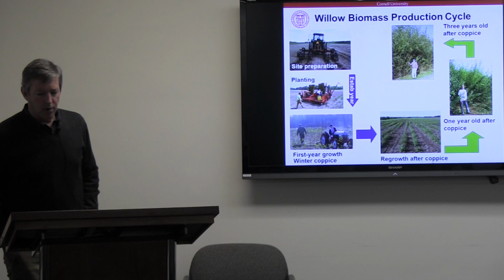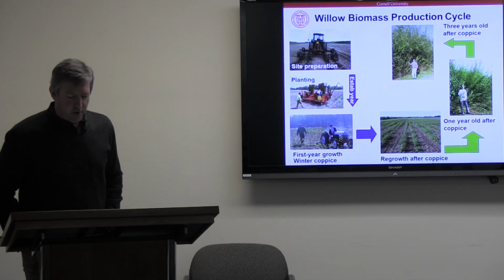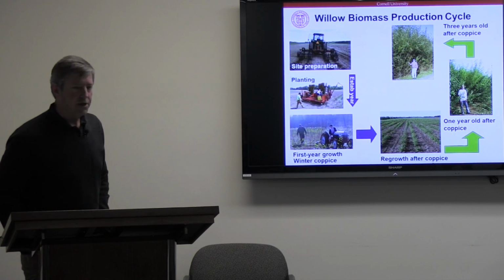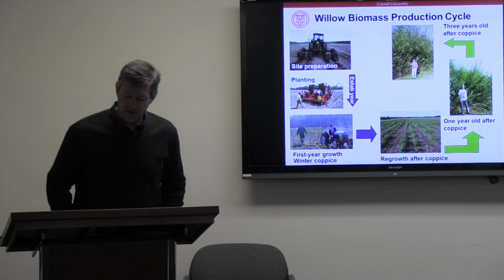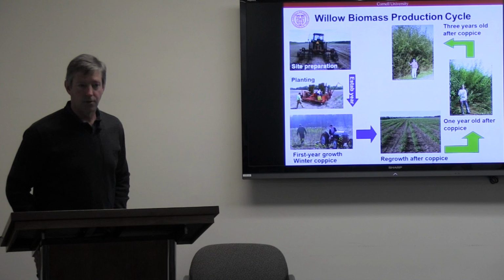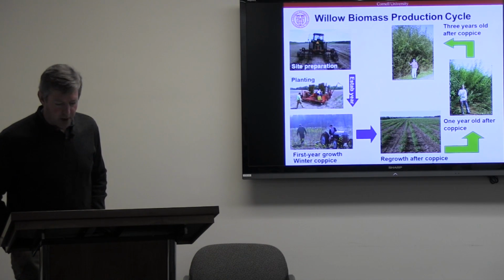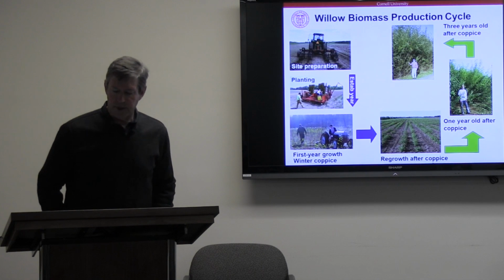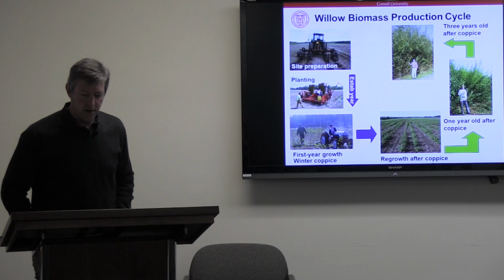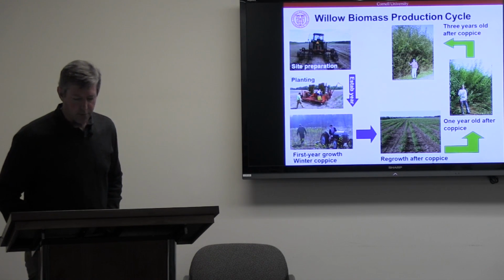So here's an overview of the willow agronomic system. We are aiming to develop conservation tillage as a method of site preparation. You see here that the first thing we have to do is kill the existing vegetation. And as a part of that, for both weed management and nutrient management, Eric Fabio in my lab is doing a lot of work on first planting cover crops as a part of that site preparation.